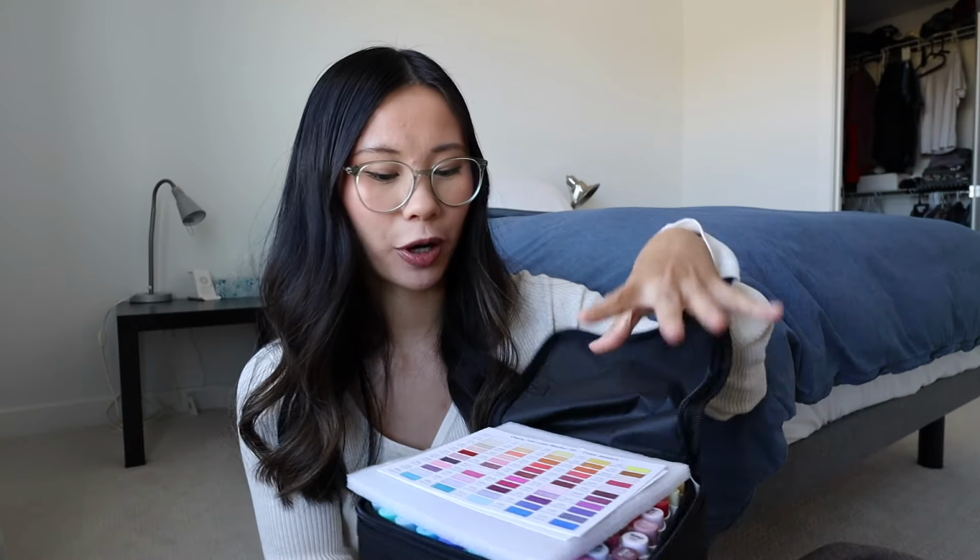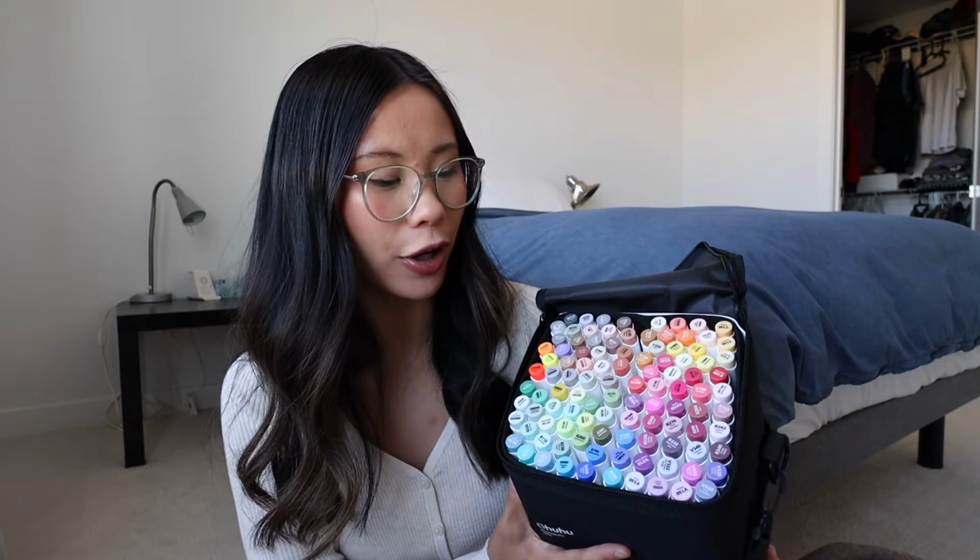This was honestly the funnest part for me, buying markers. I'm a stationery girly. I love stationery. So it comes with these little swatches. So it has a good array of colors, I feel like, but I definitely feel like you could get more than this. So these are expensive. They're a little bit more expensive than your normal Crayola markers, but that is because they are alcohol markers.